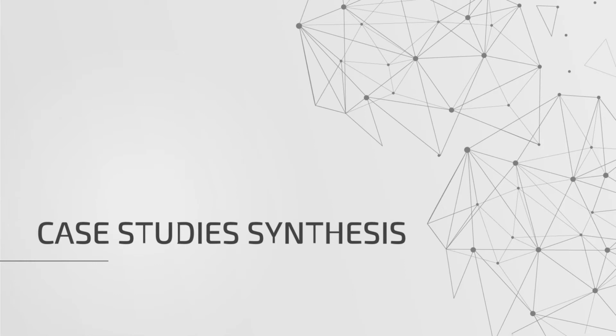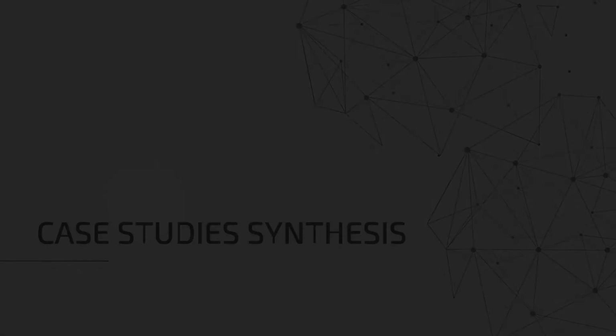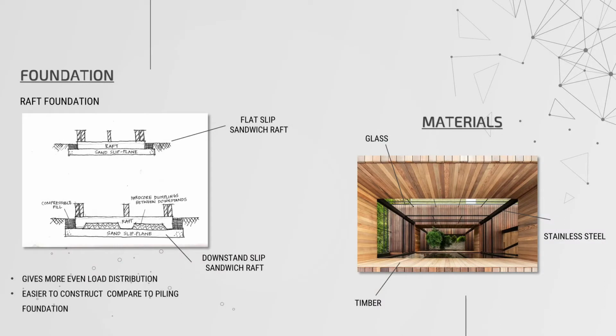Next would be the case study synthesis, where the first is the foundation. Raft foundation will be used as it gives more even load distribution and is easier to construct compared to piling foundation. Besides that are the materials, in which glass, timber and stainless steel will be used.